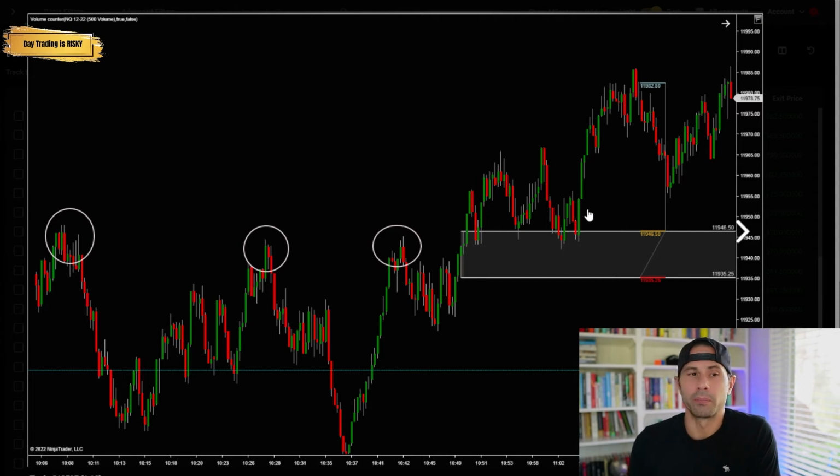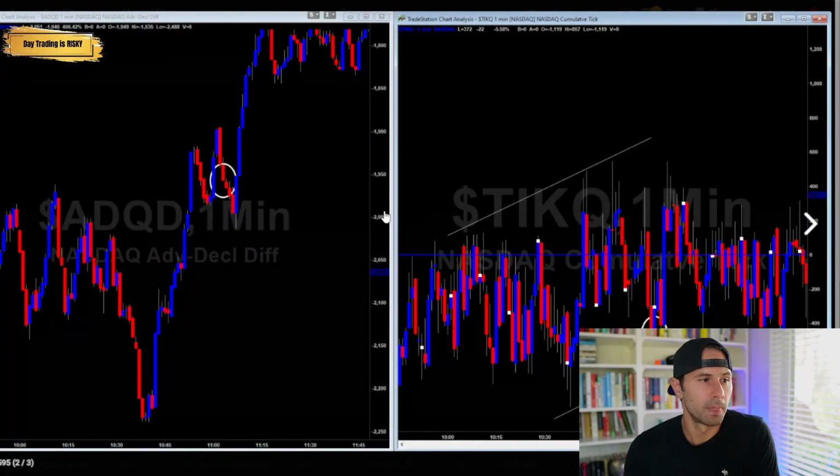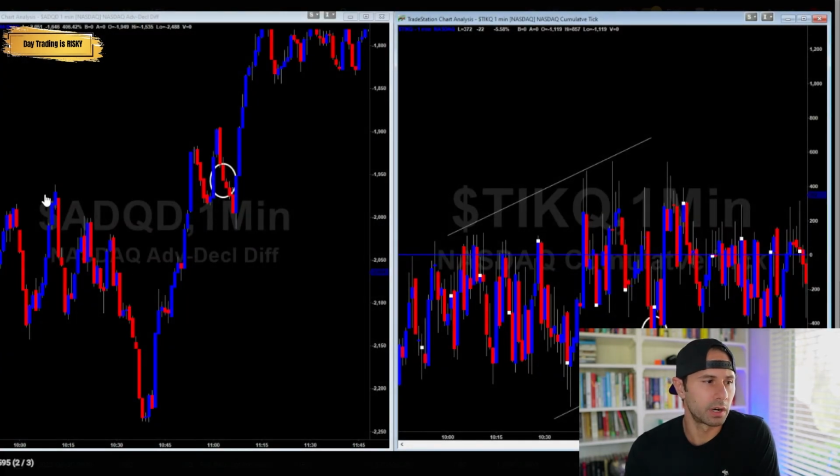It was very choppy. This is not an easy trade to take, but if you go review the chart, these types of patterns happen almost every day. So it's very common. So it's important for us to learn how to trade this market. The market changes every day. But when you have this type of setup, it's good to study them to see if you can take them in the future. Okay, so here the internals were the ADQD.